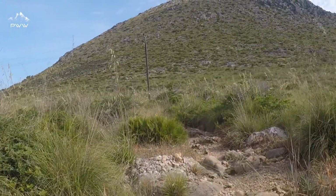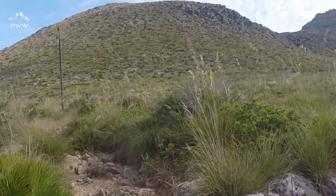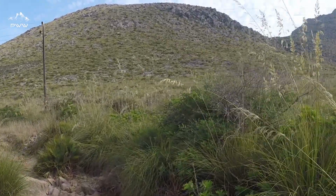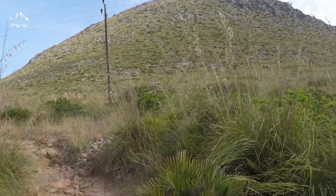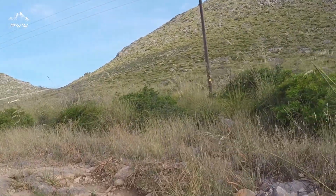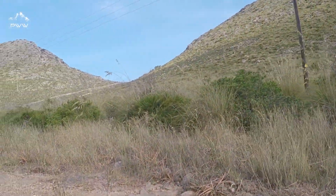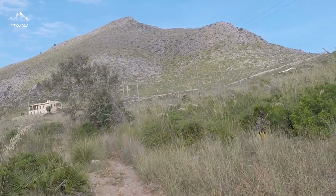As we pull away from the Siller and head up the path, this is the typical walking terrain we've got, which is a bit uneven but easy enough on the foot. Just keep following the path, and this is going to take us up the side of the valley we can see ahead of us.